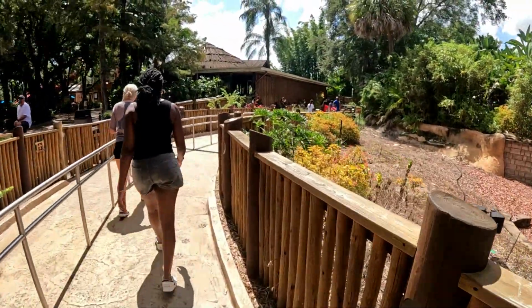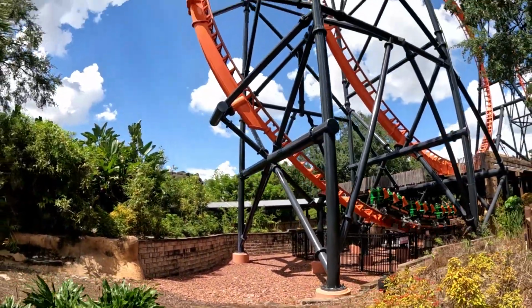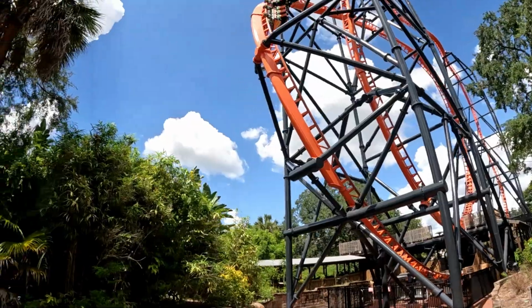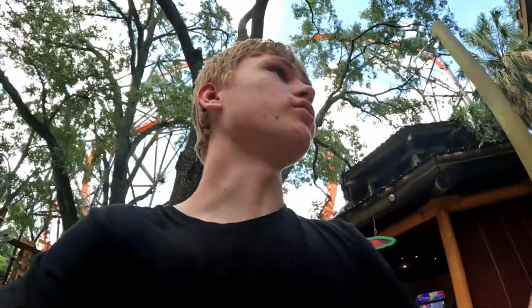All right, so we're gonna go over to Tigris. I haven't been on this in quite a while, actually. All right, we just did Tigris not that long ago, and we got the back row, and it did pull a whip there, so that was very great. And by the looks of it, hopefully maybe we do the Sailing Falls flume to cool off, maybe. But we will see, and stay tuned.